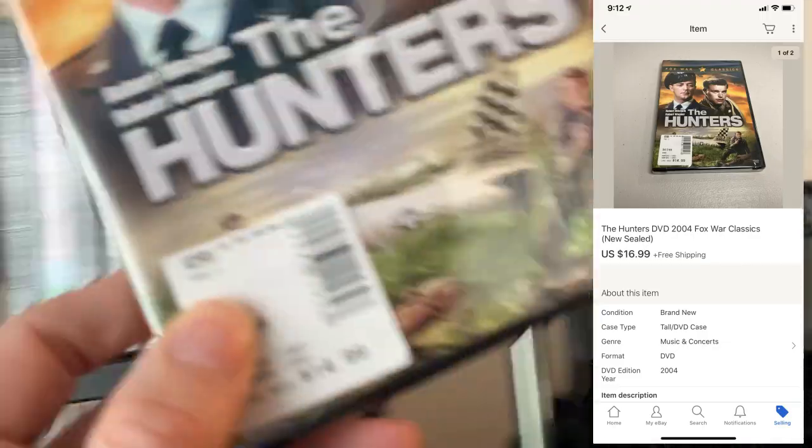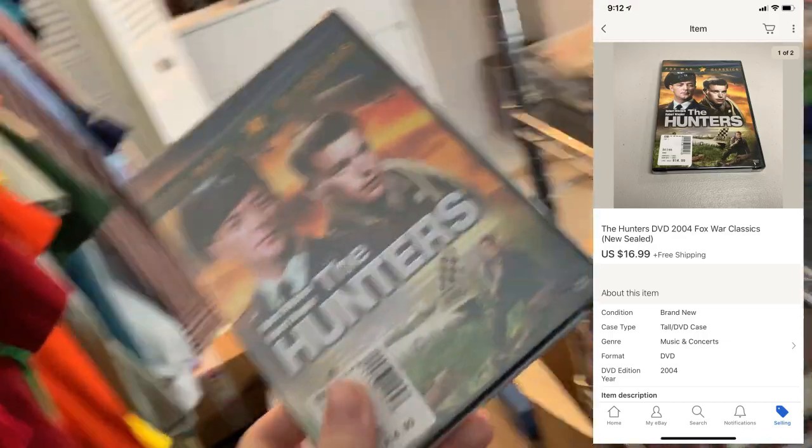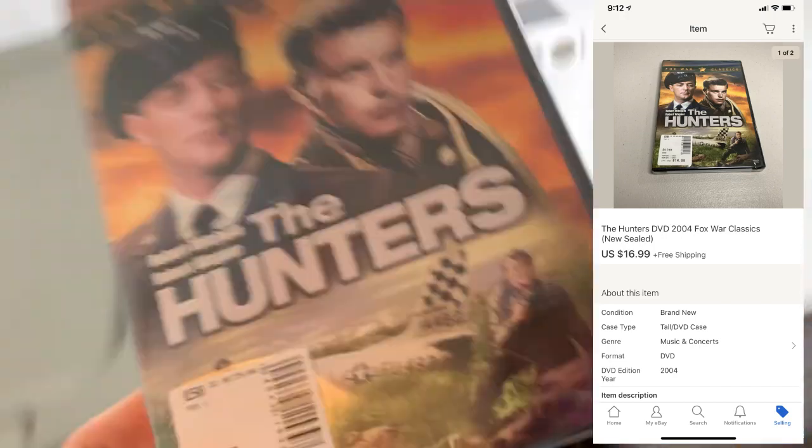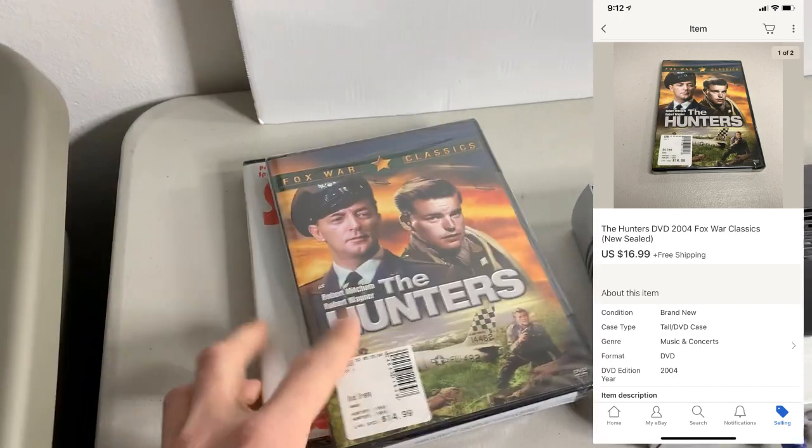Sold another DVD, Hunters, new sealed. This is from that same estate sale last week. I got this for $2 and ended up selling for $16.99. So that stack of DVDs I got from that estate sale is going good so far.